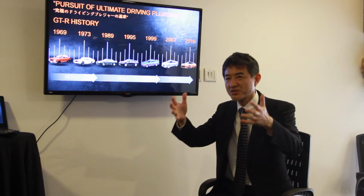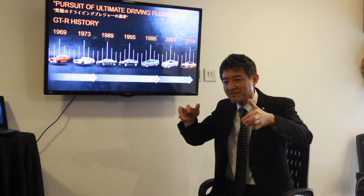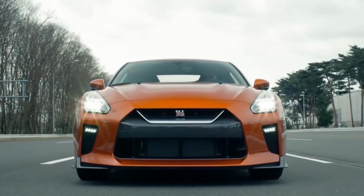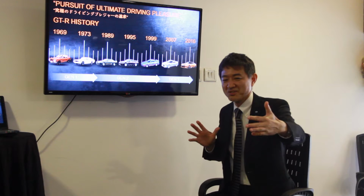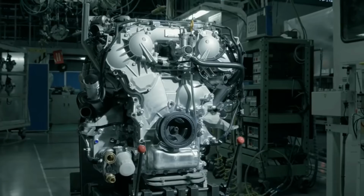So for the customer's feeling, how to ground the road image as much as possible: body construction, engine sound, engine G-drive, everything. For example, a long inline six is slightly heavier at the front section. So we cut off three cylinders for the V6 as much as possible, and inertia is much better for moving.